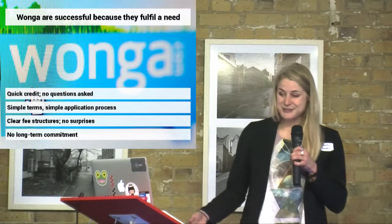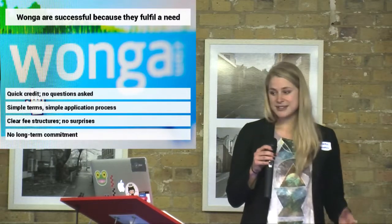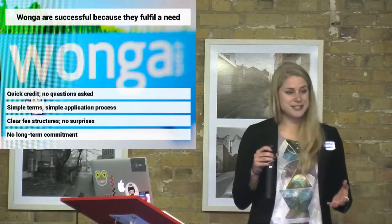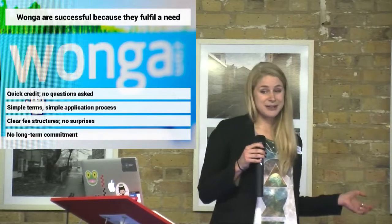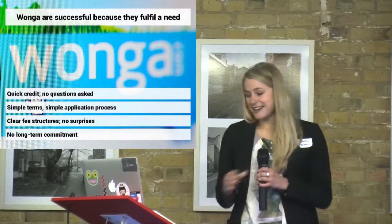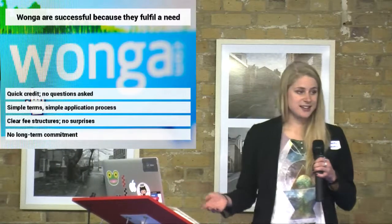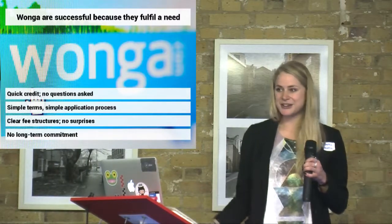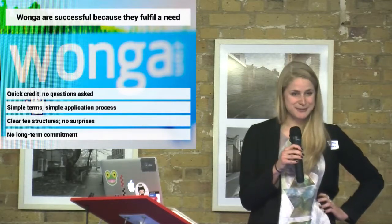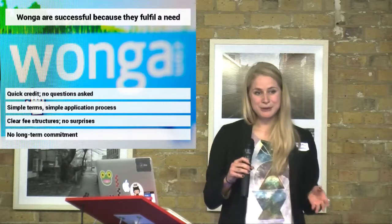But getting further into the research, there's a really good reason why Wonga are so successful, and it's basically because sometimes people with bad credit desperately need money at the last minute, and Wonga can facilitate money into somebody's bank account within 5 minutes, basically no questions asked. They're also famous for their UX design, so financial literacy is cushioned by their website. The fact that they have 3,000% APR actually doesn't put people off at all. So the long-term commitment thing really puts people off.